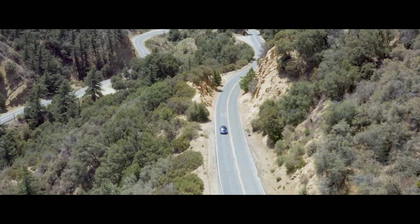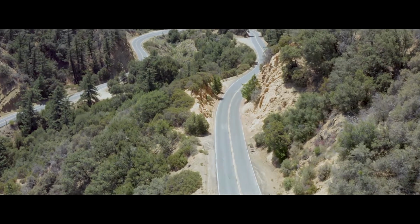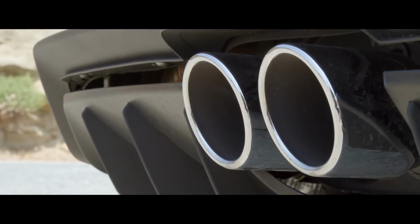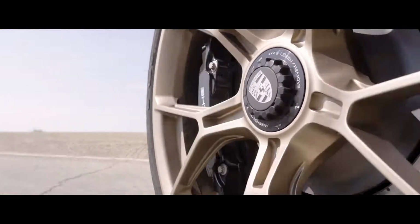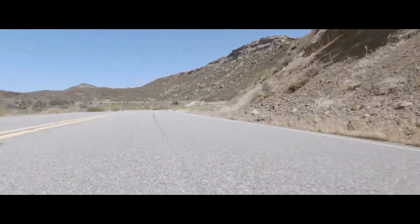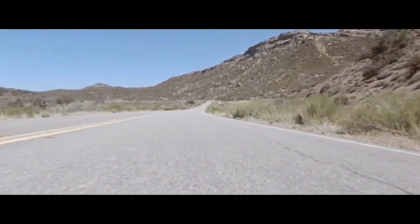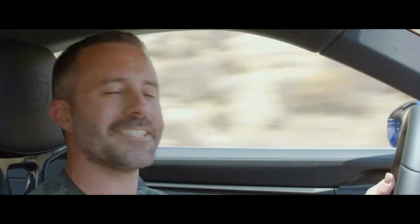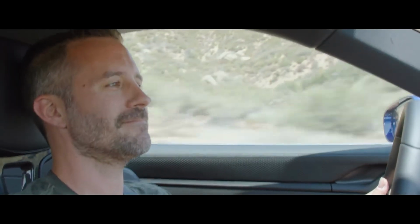This is the Porsche 911 GT3 Touring. And on the outset, it's a car that doesn't make a lot of sense.